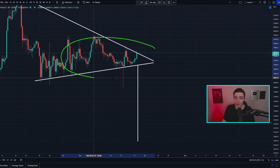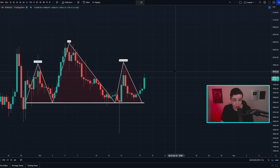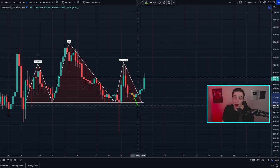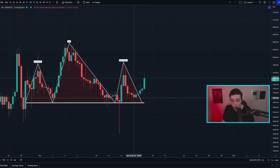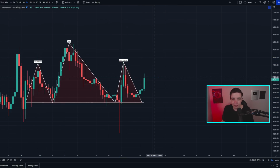And while we're here on the 8-hour Bitcoin chart, just giving you one last update on that previous potential head and shoulders pattern, which never actually confirmed. We never confirmed a break below that neckline, which was sitting at approximately 19,000. And considering the fact that right now the price of Bitcoin is basically making a second right shoulder, this head and shoulders pattern is no longer even forming.